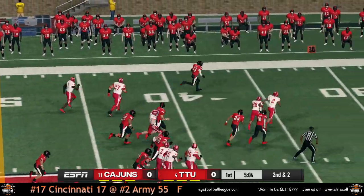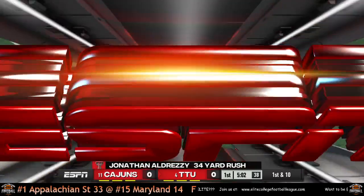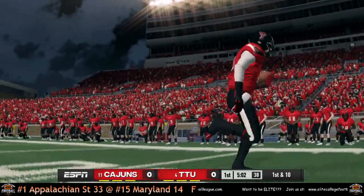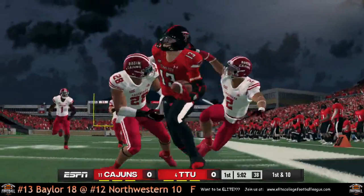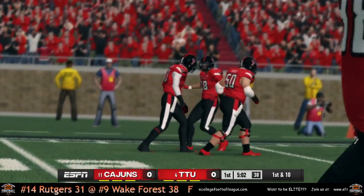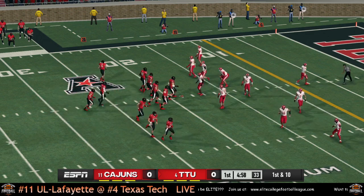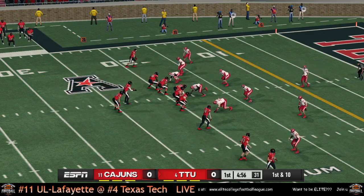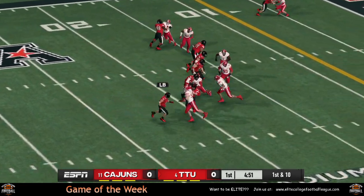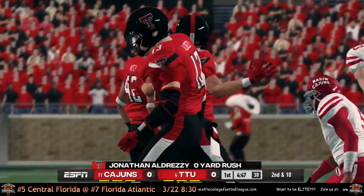And now he's got room to run. He's at the 30. And he's finally taken down at the 19. Oh, that was one beauty of an option by that quarterback. No question. There was no hesitation whatsoever. Once he saw that hole, he turned it upfield and left everybody in the dust. Makes it out to maybe the 19-yard line.